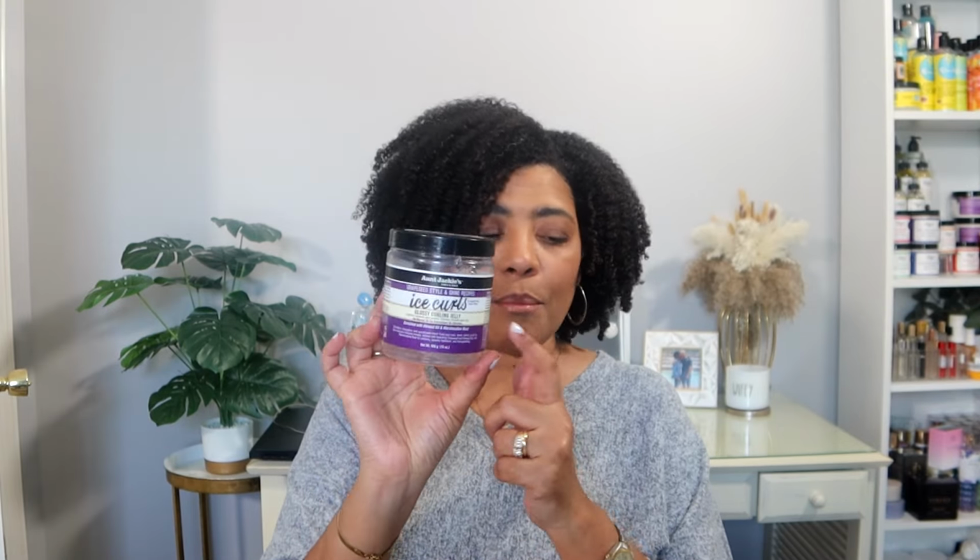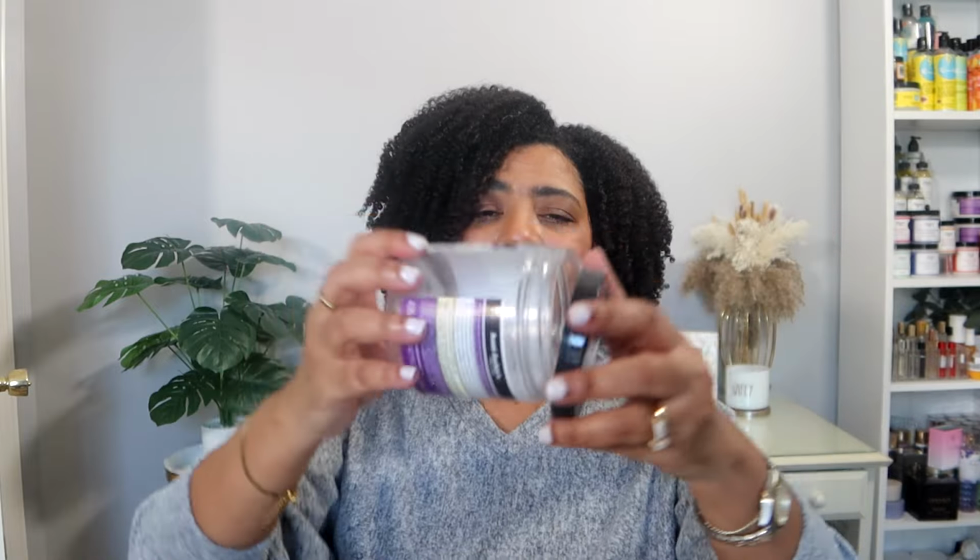Next thing I used up was the Aunt Jackie's Ice Curls Glossy Curling Jelly. I think you guys saw me use this up the last time I used it with the wash and go. I think I did a side by side and I only had a little bit left. I think I just took the little bit and mixed it with, what did I do with that? Did I mix it with another jar? I don't know, but it's gone. I love this gel. I would definitely repurchase it. I would definitely recommend it.